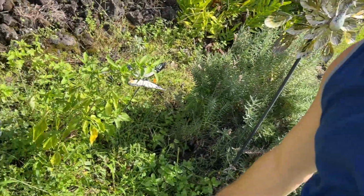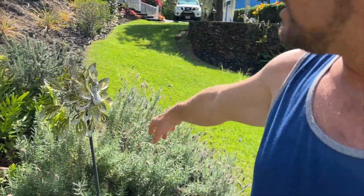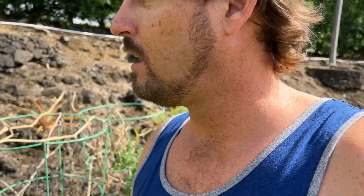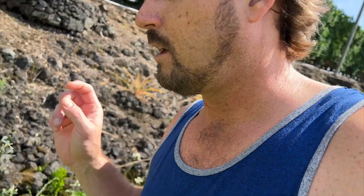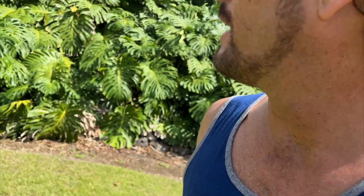I'm walking into the yard. We have the trampoline. Make sure you read the instructions before you jump on that. As far as the garden, we've got dill plants here. We've got basil, lavender, rosemary. Right now we have tomatoes, arugula, all kinds of stuff. Sage, thyme, parsley. We got these asparagus plants. So that's the little garden that we have set up.